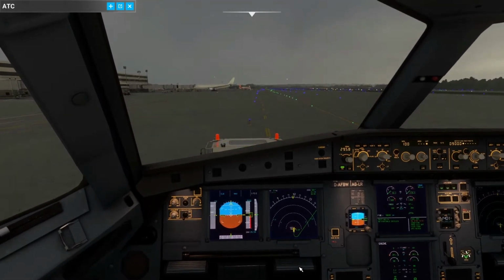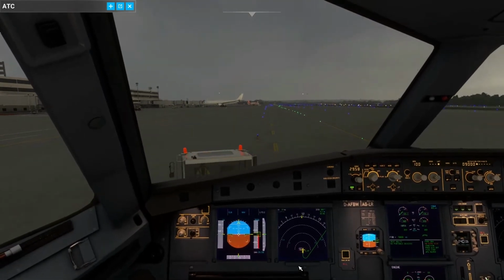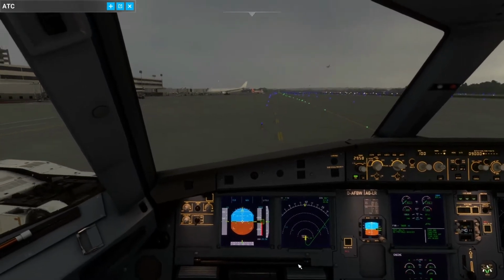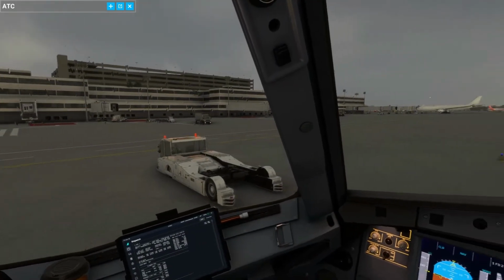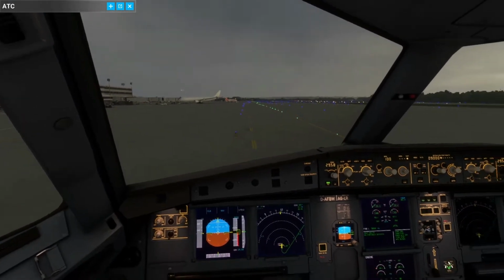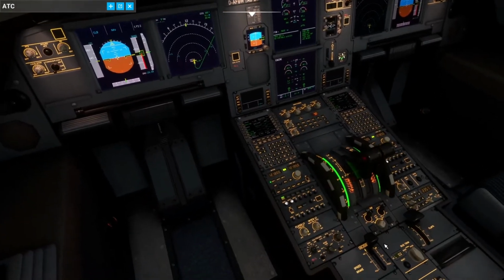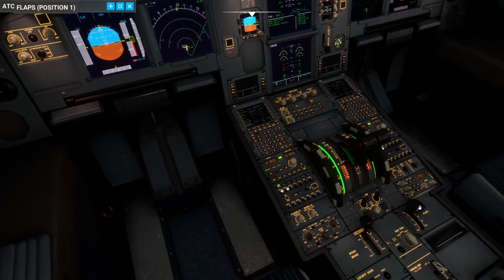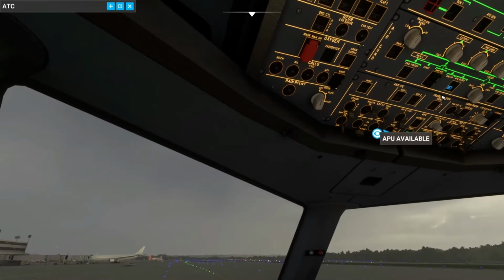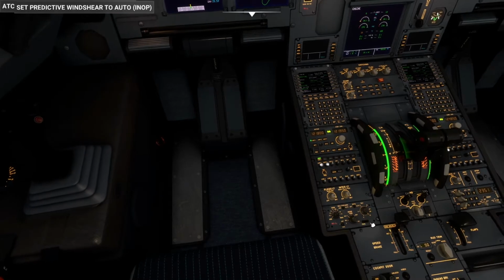Departure frequency is 126.95, squawk 2264. Roger. Southwest 2085, cleared to Baltimore Airport as filed. Takeoff runway 30 right, climb and maintain 5,000 feet. Departure on 124.7, squawk 2264. Southwest 2085, readback correct. Contact ground on 121.8. Good day.